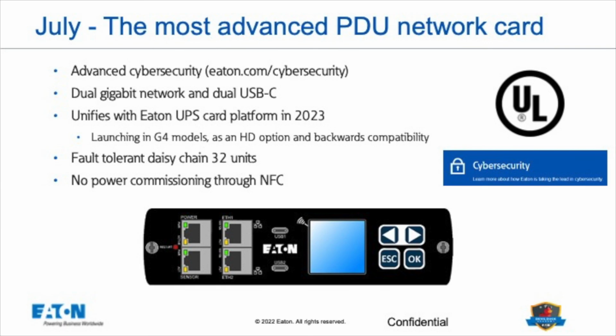And no power commissioning through NFC. We're going to have a lot more to come on that, but basically the idea is you can use near field communication. So with your telephone, you can hold it close to the PDU and configure it just by holding your device close to it. And the network card is going to be in our G4 offering. It's going to be worked backwards into our HD offering. So over time, we will work it into our existing models, and eventually end of life that G3 network card.